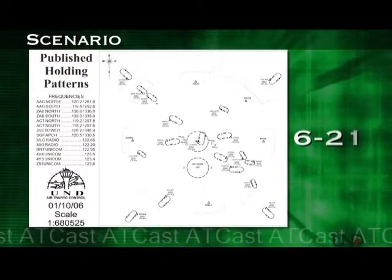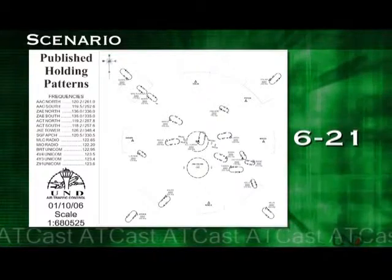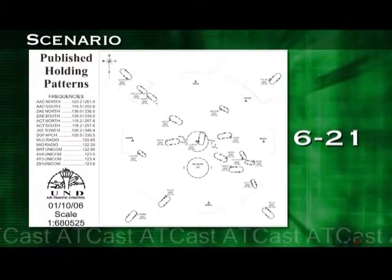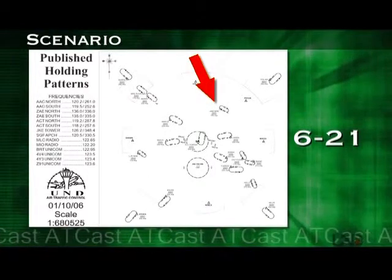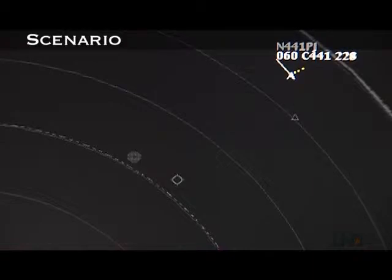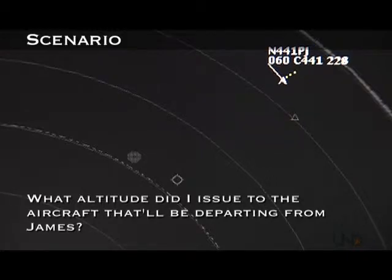If you look at page 6-21 of your UND Air Traffic Control Training Guide, you'll see a map showing all the published holding patterns in Academy Approach's airspace. Holding this aircraft over the James NDB here seems like it would be the most efficient, so that's what we'll do. The first question you should ask yourself is, what altitude did I issue to the aircraft that'll be departing from James? Whatever that altitude is, the altitude you issued to November 441 Papa Juliet should be at least 1,000 feet higher so that separation is assured.